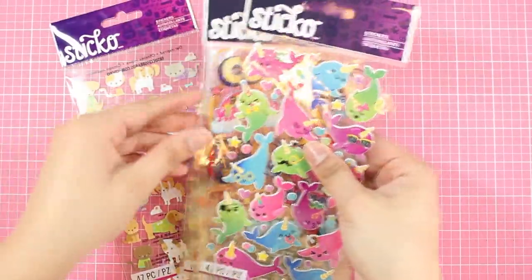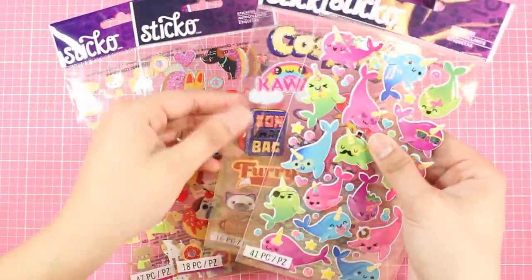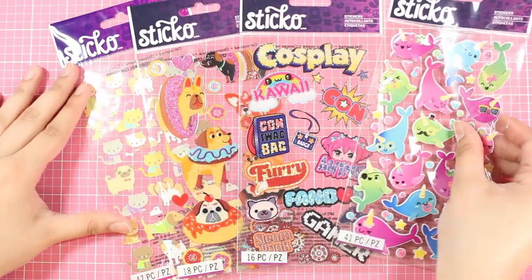Next we have Sticko, and I got all of these at Michaels, and as far as I'm aware, they should still carry these stickers.